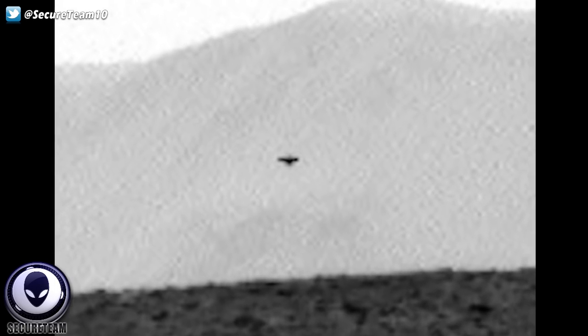Here we have some more UFOs that were captured flying over Mars. So not only do we have objects on the surface, but many instances where we have found these saucer-shaped, and not just saucers, but triangular, cigar, what have you, flying over the surface, sitting in the background almost as if they are watching the rover as it moves across their planet.